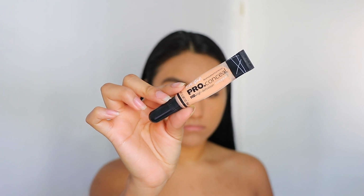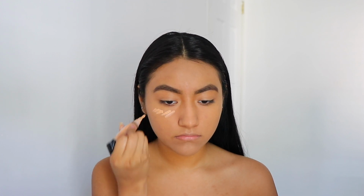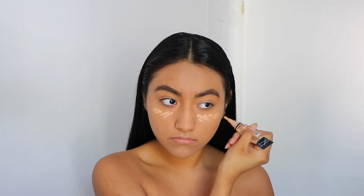Concealer, I'm using LA Girl Pro Conceal HD, and this is a really good concealer. The one I'm using is a little bit lighter, but it's fine because I wanted to really brighten up my under eye area.